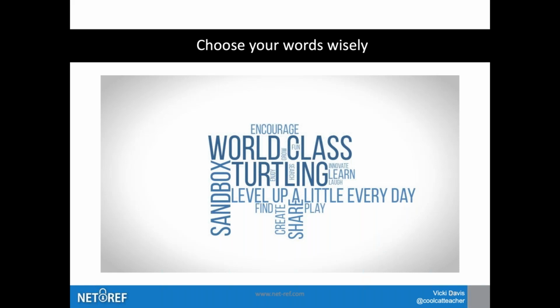We've got enough stress in our lives. So think about, and intentionally, if you're an IT director or an administrator, or even if you're a teacher, think about the words you're using. And if you made a word cloud of the vision casting words that you like to use, what would those words be? And do those words make the environment of your classroom or your school, do they raise the temperature, or are they so hot and angry that they bring it up to boiling?